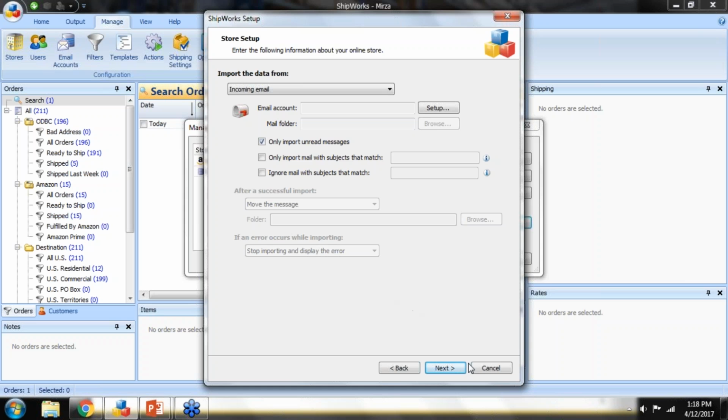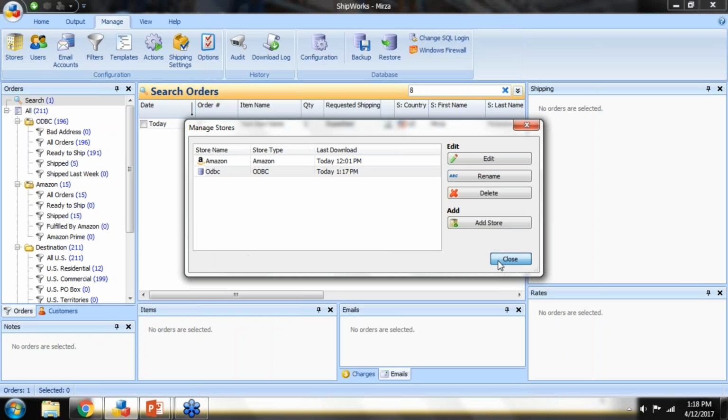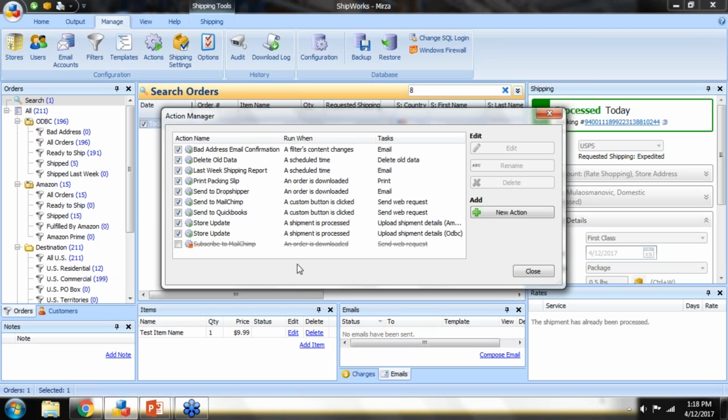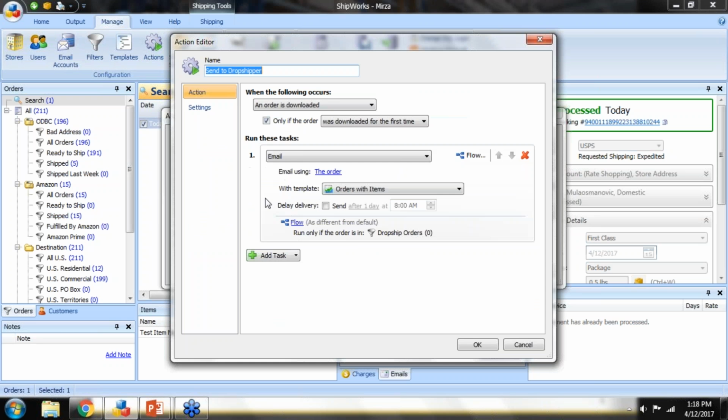Now, the opposite of that, let's say maybe you list some items that someone else fulfills for you. In that case, what you would do in ShipWorks is create an action. I've got one right here, to say that when an order is downloaded, only if it's downloaded for the first time, send an email containing the order information. This is a report built into ShipWorks called Orders with Items, CSV, that contains the order and item information.